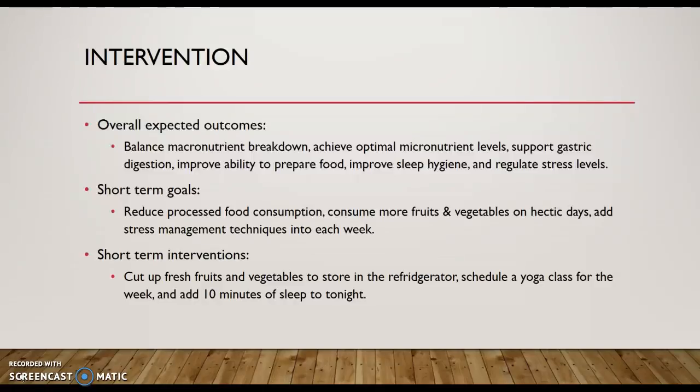So, short-term interventions. She's going to cut up fruits and vegetables that she has in the refrigerator. She's going to schedule a yoga class for the week, and she's going to add 10 minutes of sleep tonight. We talked about when she does have a predictable schedule, adding more sleep so she can maximize her sleep when she's not at a birth.